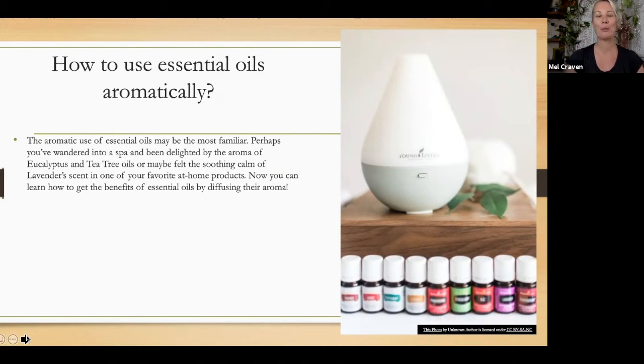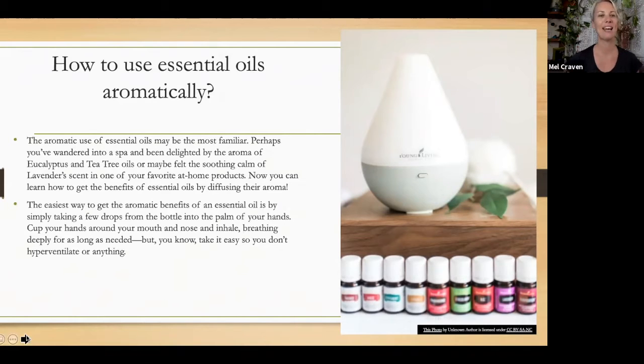And when you put the oils in, it vibrates so fast that it sends the molecules of oil up with the vapor of the water into the atmosphere. So that's how it works. And yeah, the easiest way to enjoy oils is to just pour a little bit into your hand, rub your hands together and breathe it in.